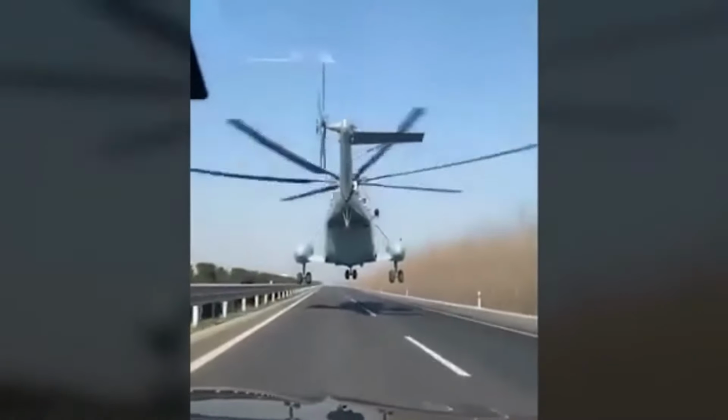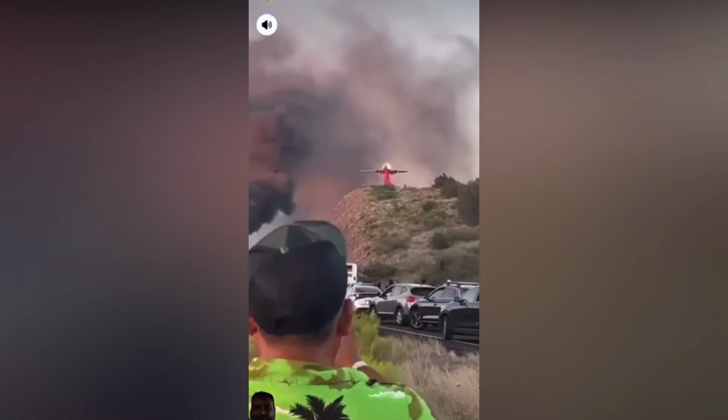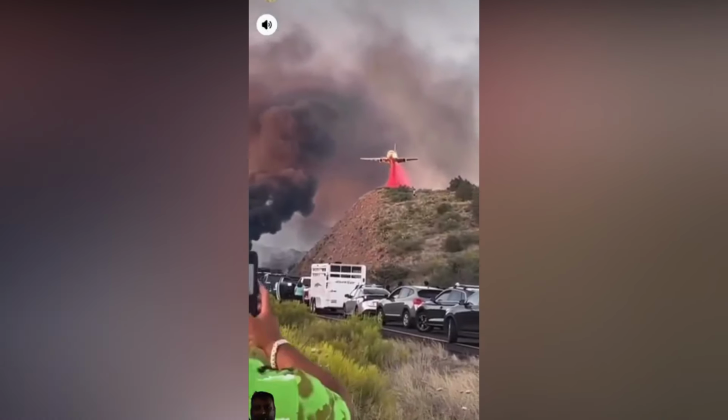Ready? Let's fly. I don't think a fire of any size could withstand the watery onslaught of this firefighting airplane.